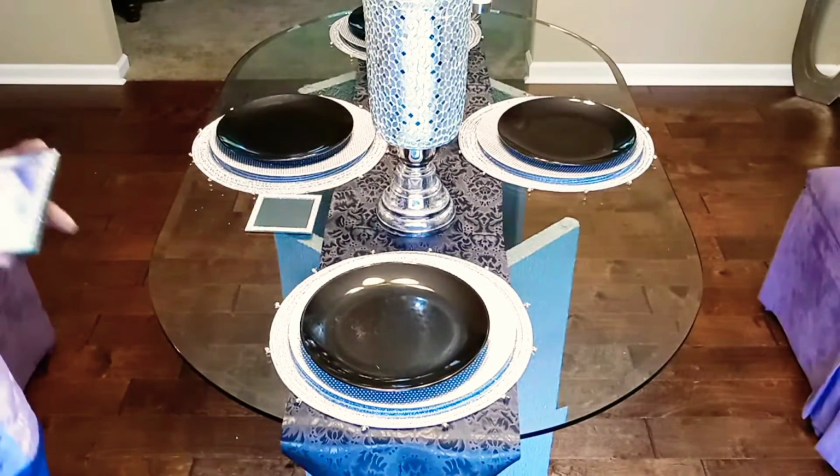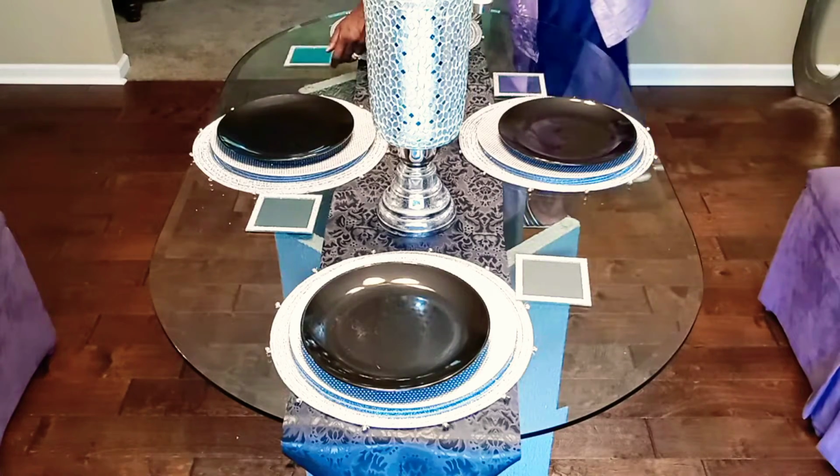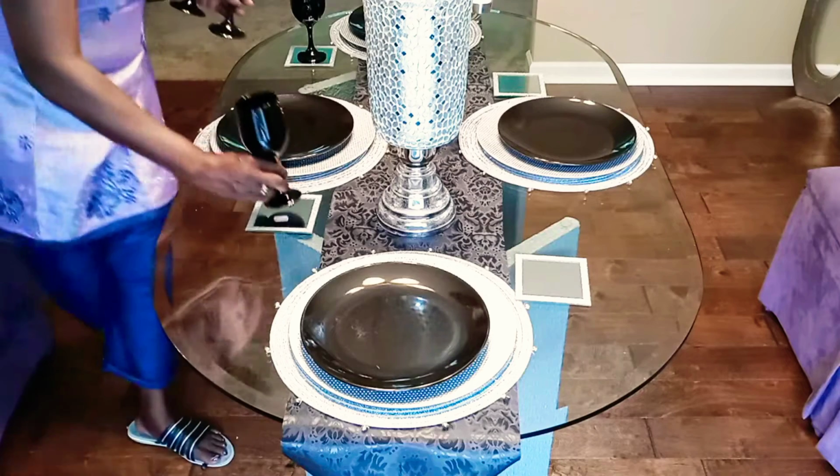Next, I have some silver glitter coasters. Going to add our black glassware.